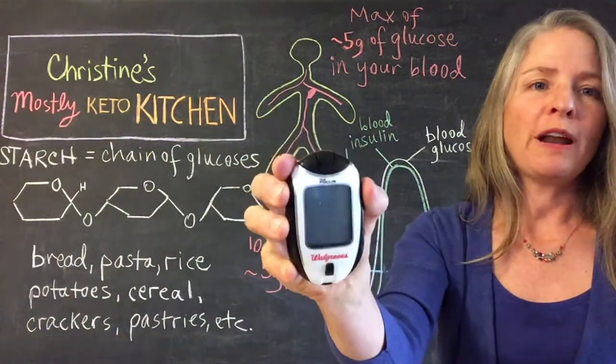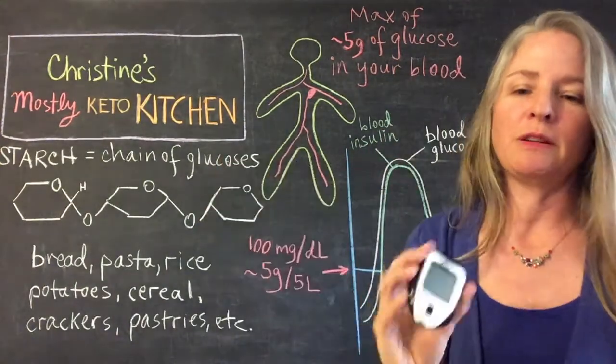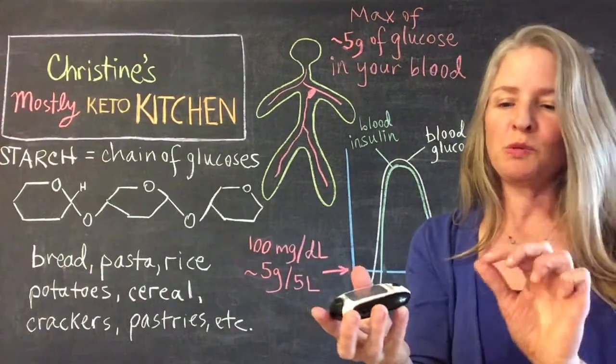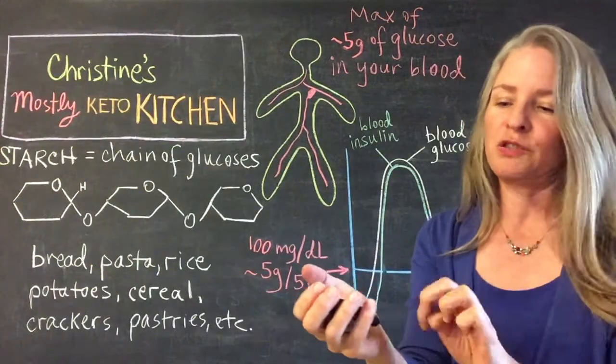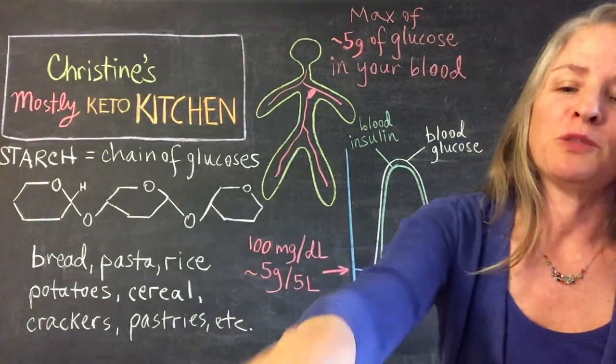And so if you want to know how much glucose you've got in your blood, you can get one of these little gizmos. I just got this one from Walgreens, and it's not very expensive. You also have to buy some strips with it, and you put the strip in one end. You have to prick your finger, put a little blood onto the strip, and then, pretty cool, it'll tell you how much glucose you have in your blood.